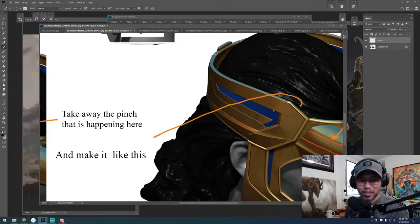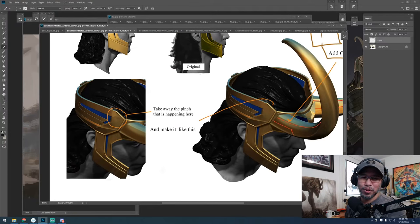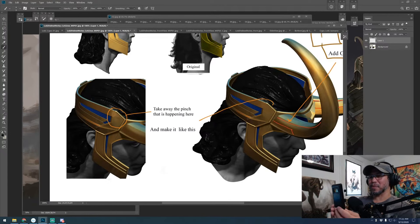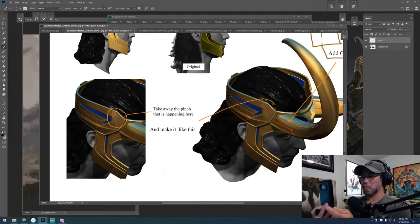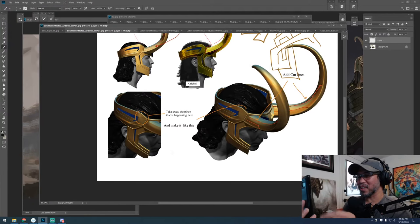Can you view the screen? Okay, I could show you guys real quick with the screen, but I have to turn this back. Oh, you mean you just want the screen up like this? That's the Loki helmet turnaround. But I can't really do it this way because you guys can't see what's around me. Okay.